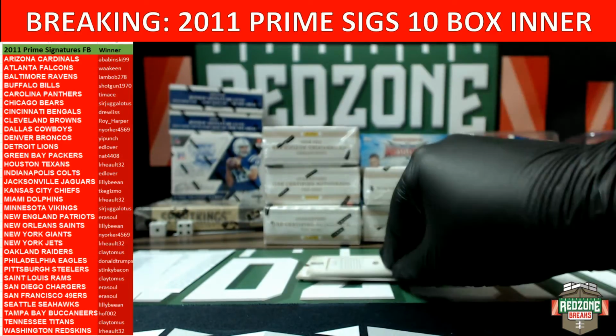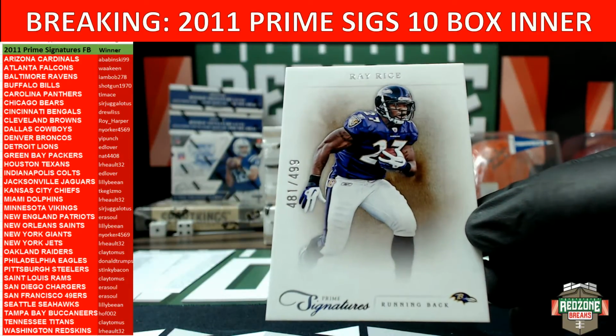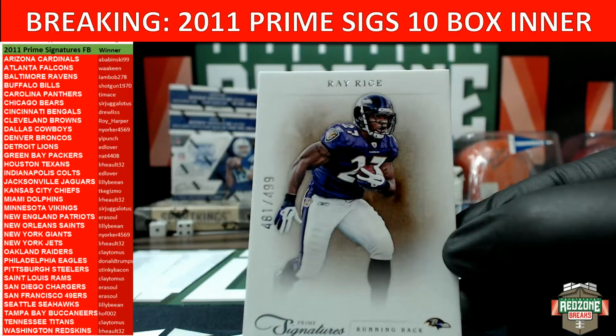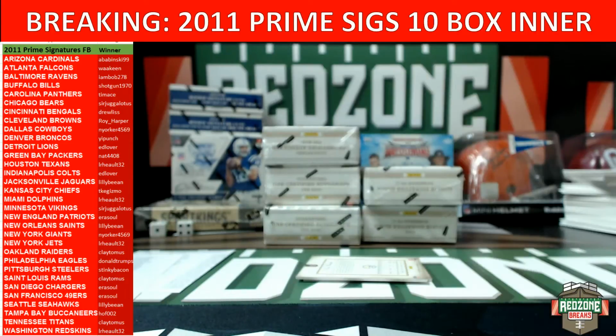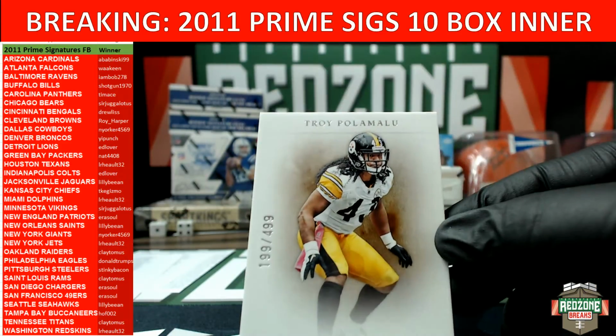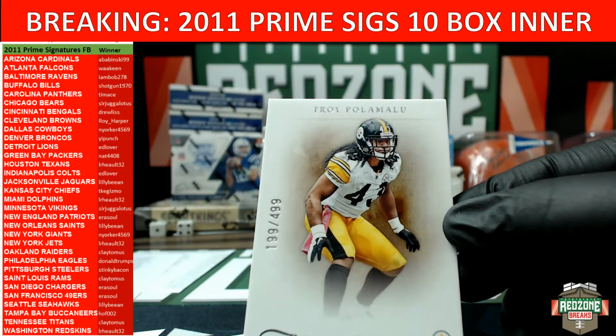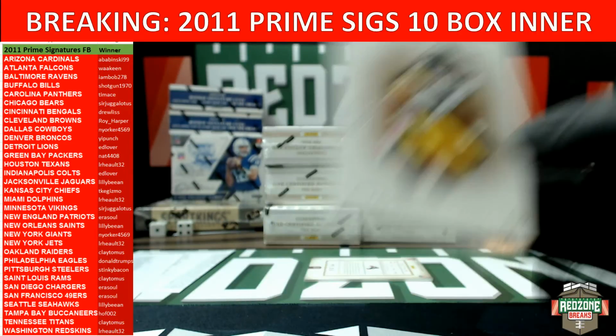After that, we have a Ray Rice, 481 out of 499 for the Ravens. Ray Rice. Then we have a Troy Polamalu, 199 out of 499 for the Steelers.